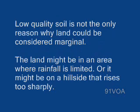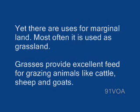Low-quality soil is not the only reason why land could be considered marginal. The land might be in an area where rainfall is limited, or it might be on a hillside that rises too sharply. Yet there are uses for marginal land. Most often, it is used as grassland.